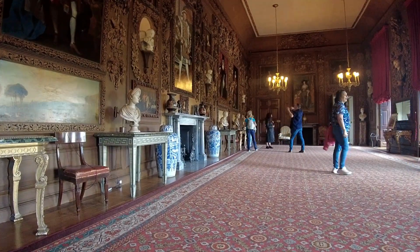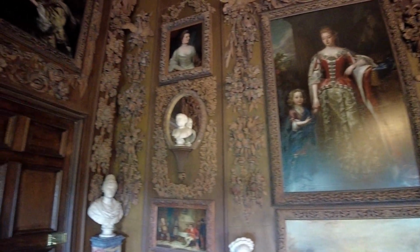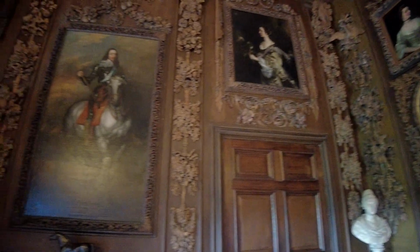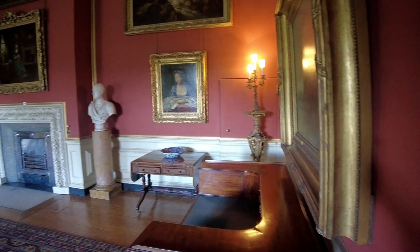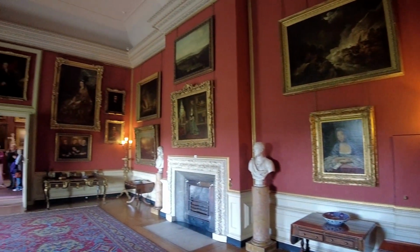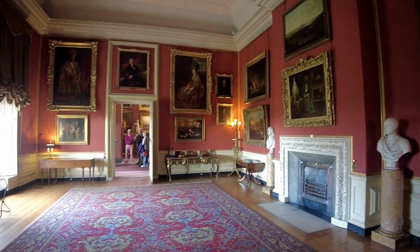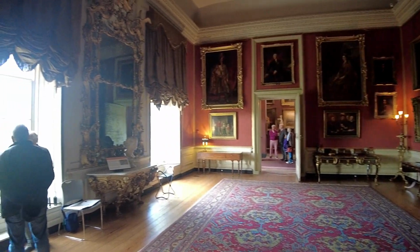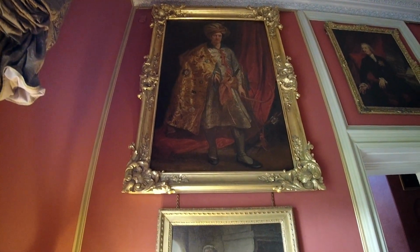Now you're looking at the carved room. This magnificent room is named for the intricate wood carvings by Grinling Gibbons that now frame its pictures. That's the red room. Red has always been a popular color onto which to hang old master pictures. This scheme was created by the 3rd Earl in 1806 and restored in 2002 by the team at Petworth.